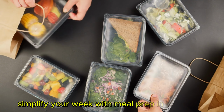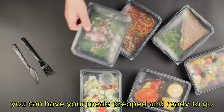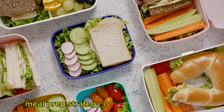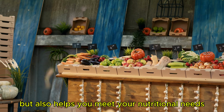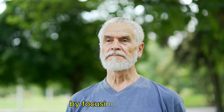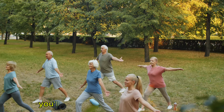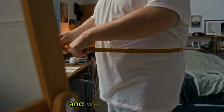Simplify your week with meal prep in just 1 hour. You can have your meals prepped and ready to go for the entire week. This high-protein meal prep strategy is not only time-efficient but also helps you meet your nutritional needs while sticking to your goals. With a little planning and organization, meal prep can become a stress-free and rewarding part of your week. By focusing on whole nutrient-dense foods and making the most of your time, you'll have more energy, save money, and stay on track with your fitness and weight loss goals.